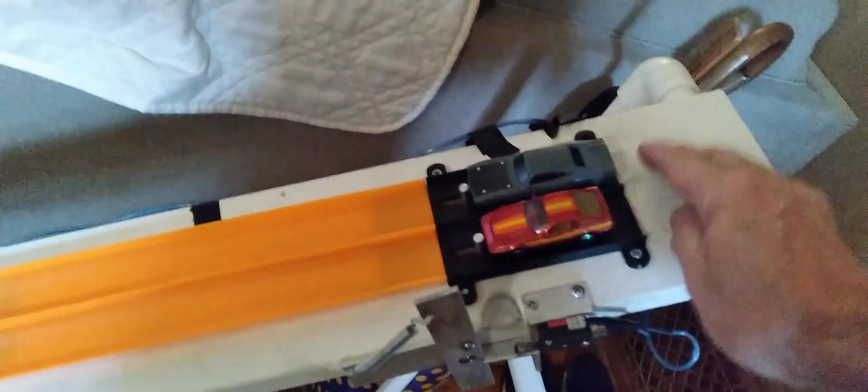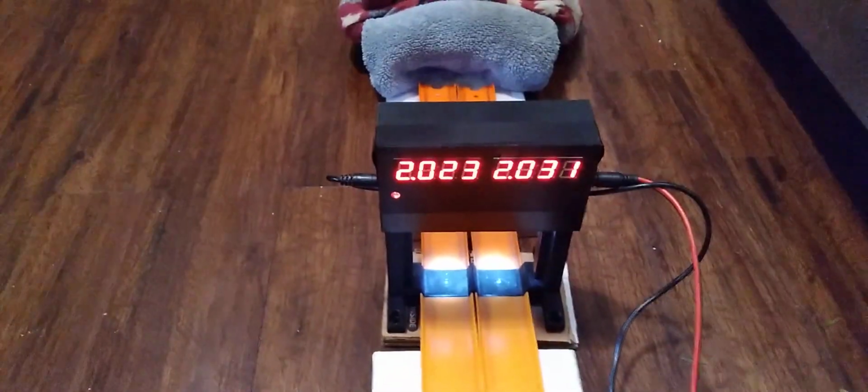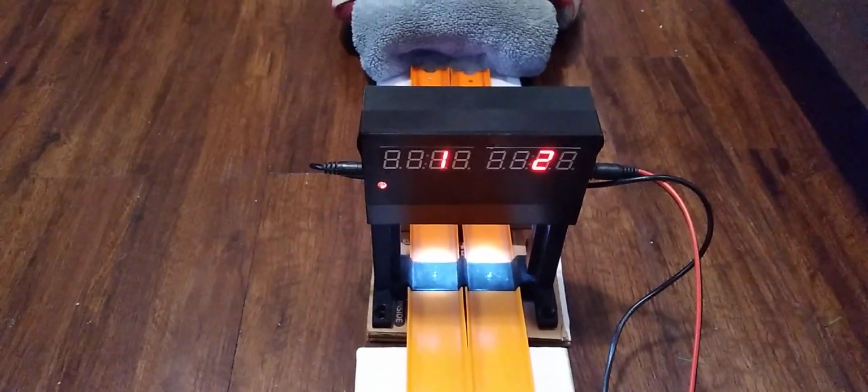This is now for the number 20 spot in the case. This is the 70 Charger versus the Laser Wheels 300 ZX. Charger is out. Oh, the ZX. Wow. Can you say top end? I knew you could. Wow. That was jaw-dropping top end right there.